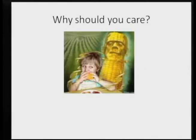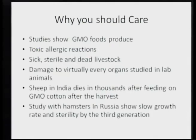So why should you care? This looks kind of scary, right? You don't want your child eating foods that could actually disrupt their health and jeopardize their lives. Certainly not. So that's one reason why you should care, because studies show that genetically modified foods produce toxic allergic reactions. They create sickness and sterility in livestock. In fact, many livestock die when they eat genetically modified foods.